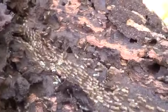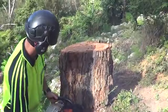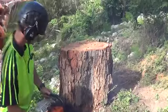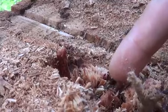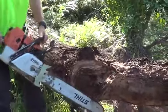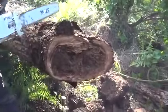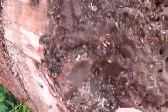As you see, confused termites are trying to regroup themselves. Notice these termite grubs that are running away. As you can see, termites have been eating almost the entire heartwood of the tree, particularly above their arboreal nest.